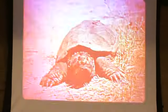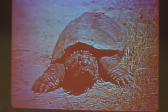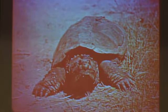Sexing snapping turtles is a lot more difficult than it was with the sliders, especially the big ones. Now, that one's an old picture. Caught that with a friend of mine from Belmont when I was a student there. We went out to Radnor one day and just walked the road and caught him in the Big South Pond on the other side of the lake there. He was a Tennessee record at that time.